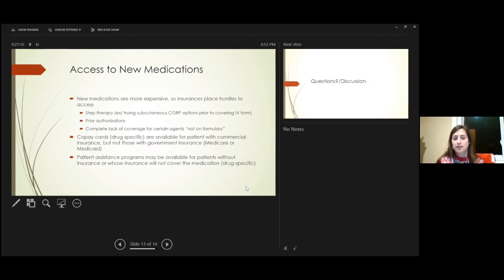Some of the things that insurance has put in place, one way is called step therapy. We're seeing this with the Vyepti, the new IV form of the CGRP preventive. A lot of insurance companies are saying you need to try one of the at-home injectable CGRP options, one or two or three of them, prior to us covering the IV formulation. Because even though those at-home injectables are expensive, the IV form is even more expensive.